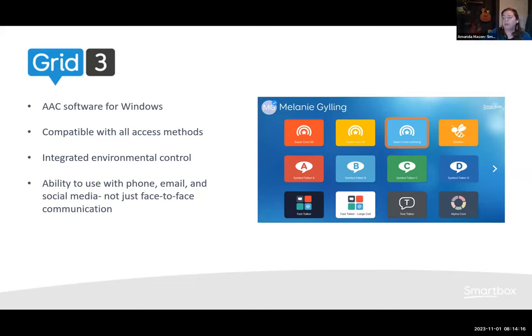This is a little peek at what our Grid Explorer looks like. So when you open up Grid 3, this is kind of our homepage as clinicians. And Grid 3 is our assistive technology software for Windows. So you can put it on any Windows device. I'll show you guys later how to access your evaluator's licenses for free, of course. And you can put it on your laptop, any Windows laptop you might have, or any devices you have, like maybe in your clinics. It's compatible with all access methods, everything I was just touching on. It's got integrated environmental control and, of course, the ability of phone and email and social media, and all the kinds of communication we want to talk about when we're talking about assistive technology.